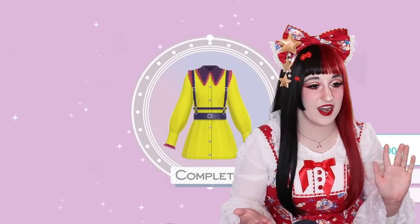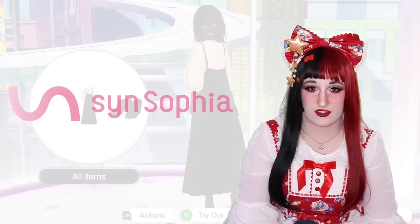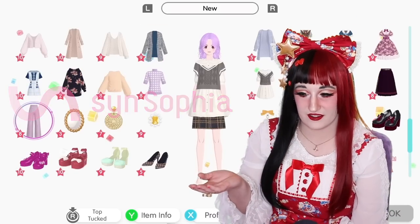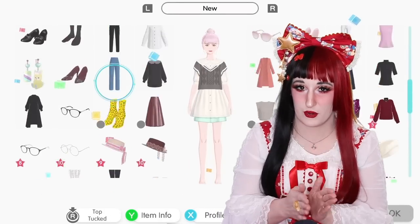From what little gameplay we have seen, there have already been sightings of baby doll fashion or Lolita fashion or whatever they decide to call it in this game, a fashion inspired by Lolita. This game is being developed by Sin Sophia, which is the same developers as Style Savvy. So for all intents and purposes, this is the Style Savvy for the Switch.